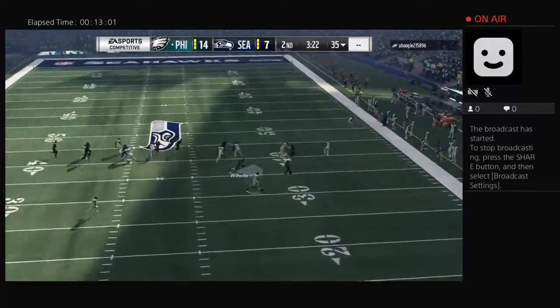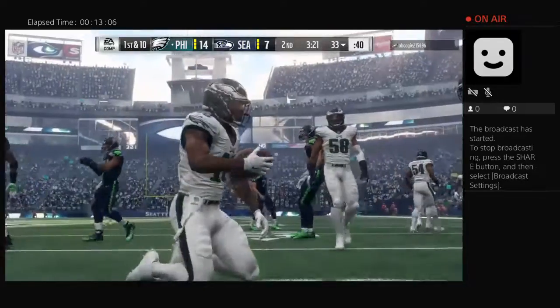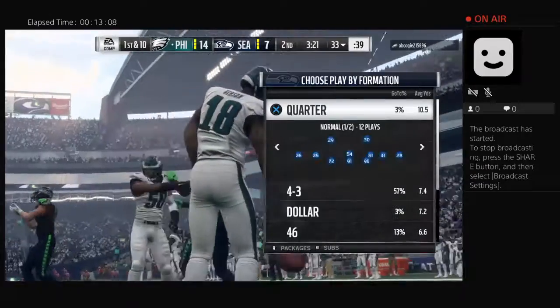And it's a short kick taken out beyond the 20. And they're going to start this drive in pretty good shape as they get it up past the 30. Eagles will take over here in just a second on offense.